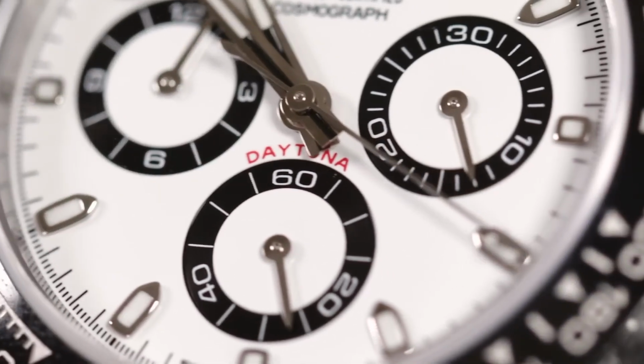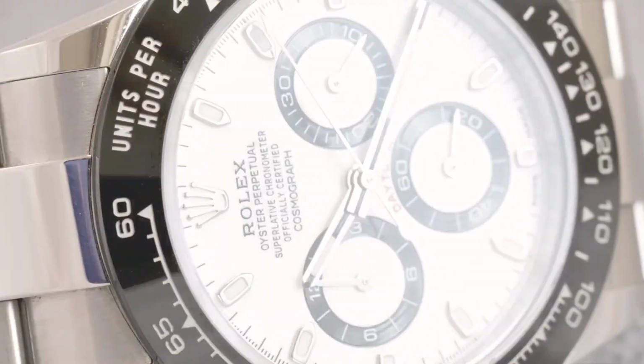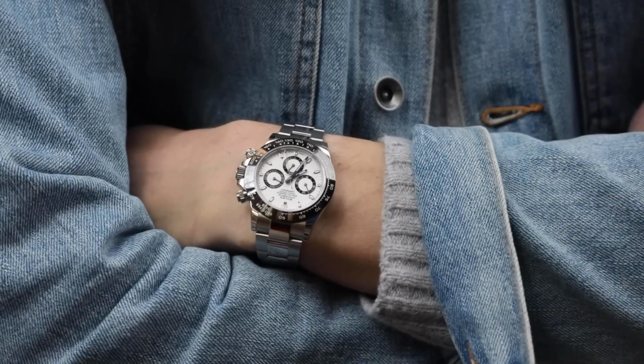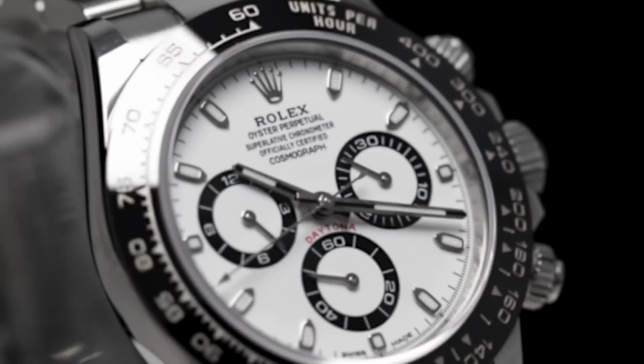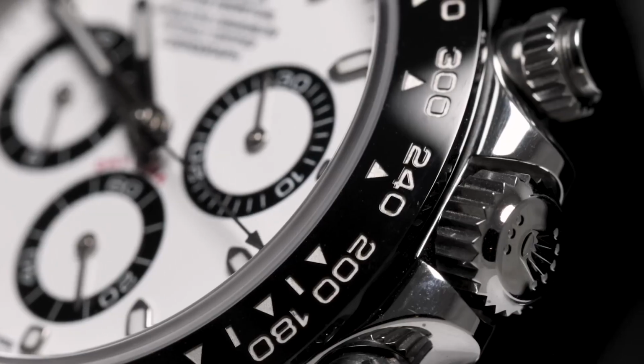Suddenly, the Daytona went from being a sleeper to a showstopper. Prices skyrocketed, with this model selling between $17,000 to $20,000. Bringing it to today, the live market prices for this model dance between $24,000 to $26,000. It's a testament to how much a watch can evolve over time. And what's the crystal ball saying for the latest model, Joe?